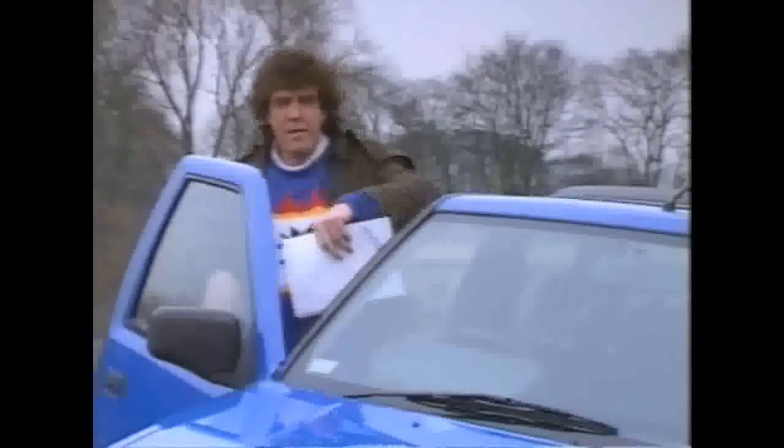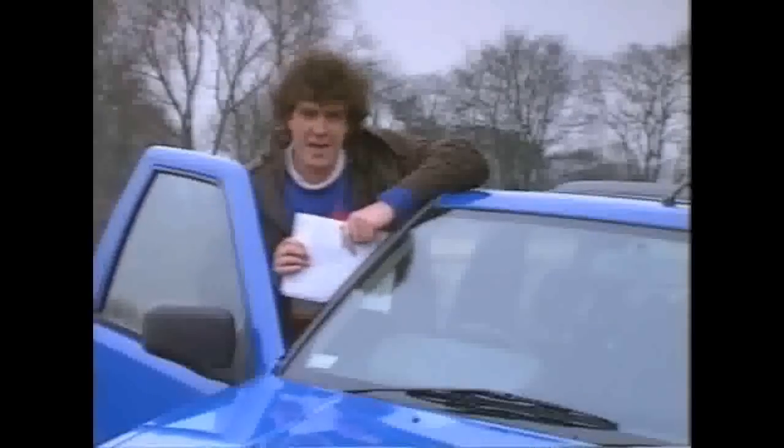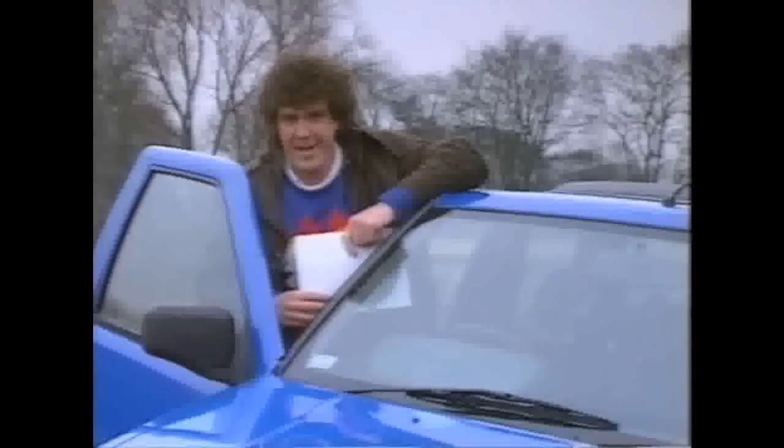Its shadow over me. Vauxhall have produced a booklet all about driving responsibly in the countryside. Unfortunately, I never read it.